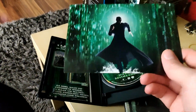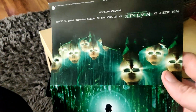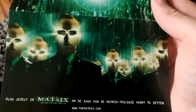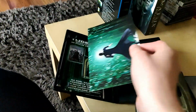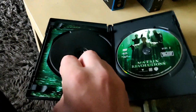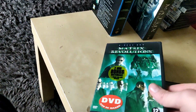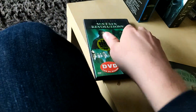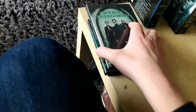All in Dutch. We got Neo. Neo looks awesome. Look at that. Oh, that's the other way around. Those are the Agent Smiths. Plug yourself in. Nice. Matrix Revolutions, guys. And we got also a 2 DVD set. Matrix Revolutions bonus and Matrix Revolutions normal. So that's the DVD side. See, it's all in Dutch, so you guys can't read it, unless you are Dutch, of course.